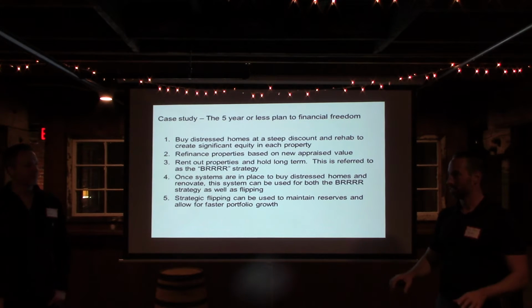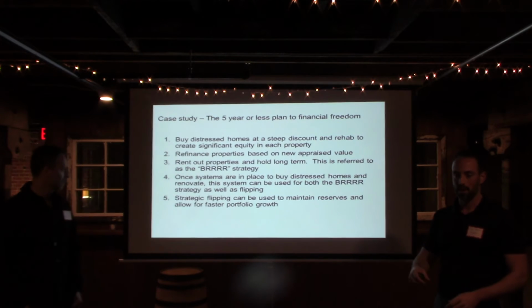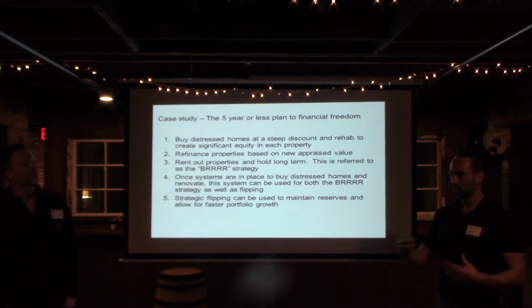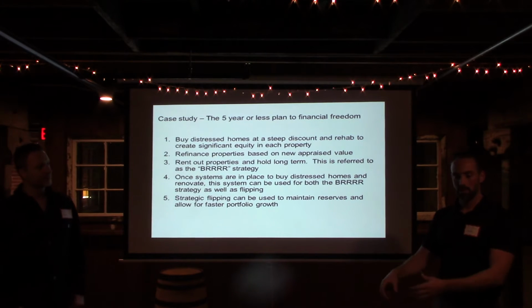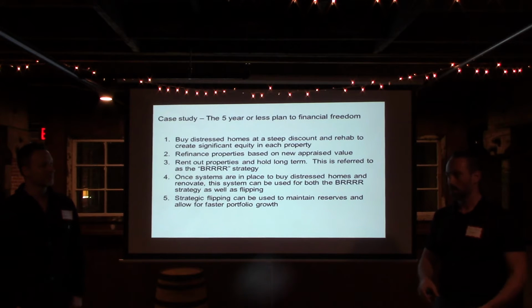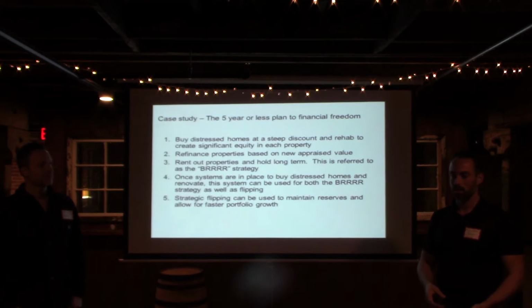So you can take those systems that you put in place, you can sell the property and make some quick cash, or you can refinance it and keep it as a buy and hold. So we're just basically constantly looking at what our cash flow looks like right now, what all the expenses we have coming up are, what kind of reserves we need, and that makes our decision: do we need to focus on flipping, or do we need to focus on the BRRRR strategy.